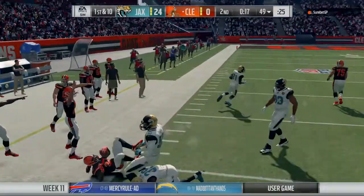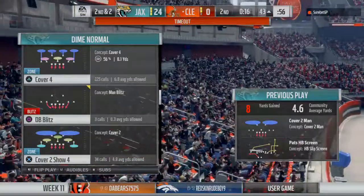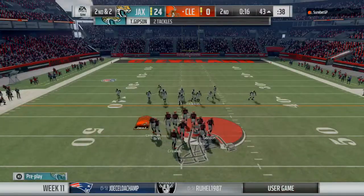A screen complete to Crowell. Now before this second down play, we'll get whistles and a timeout as they stop it with 16 seconds to go in half number 1.